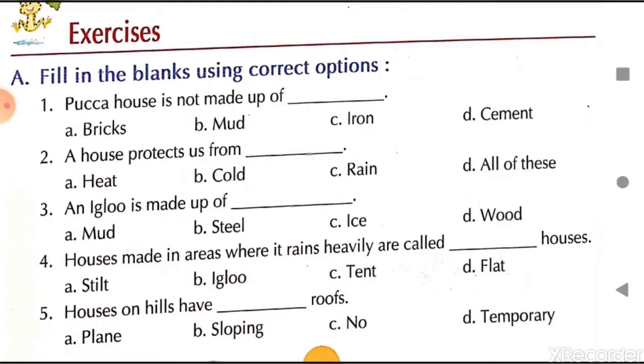Third is, an igloo is made up of mud, steel, ice, wood. An igloo is made up of, correct answer is ice, C. Houses made in areas where it rains heavily are called dash houses: stilt houses, igloo, tent and flat. So the correct answer is A. Houses made in areas where it rains heavily are called stilt houses.